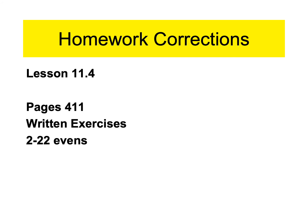All right, welcome to Wednesday. Go ahead and get out your homework. Let's grade this thing. So we had 2 through 22 evens, page 411. Here we go.